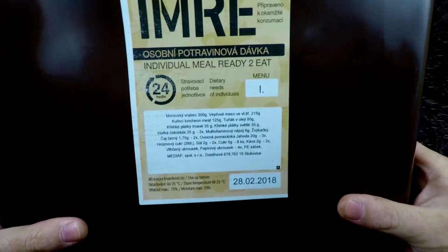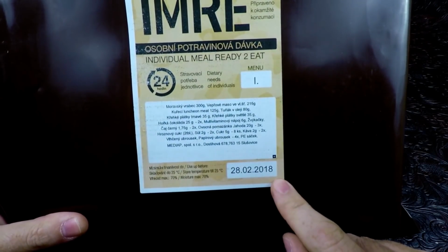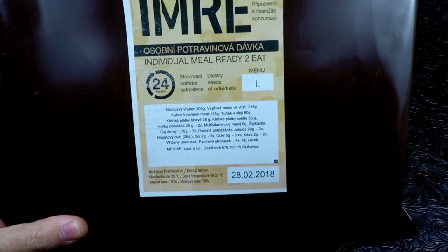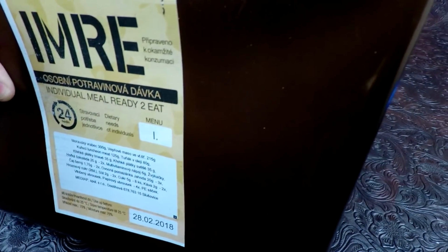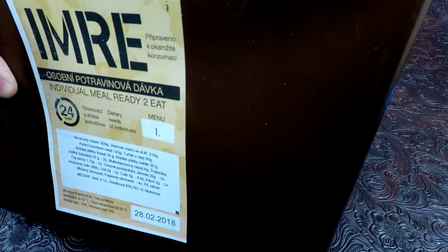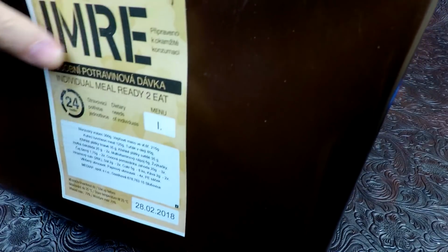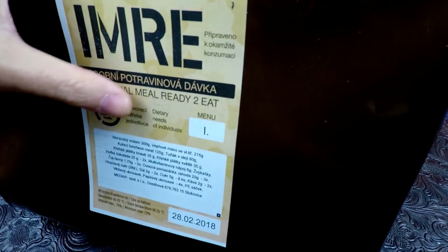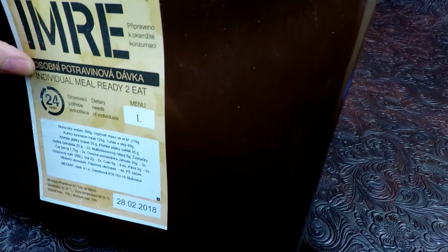So that being said, we have down here an expiration date of 2/28/2018, and this is menu number 1. So let's hit her with the translator and see what's in here. Okay, so we're going to hold it a little bit sideways here. At the top it says ready for consumption, or ready to eat. And obviously I have some English on it: individual meal ready to eat. And right above that it says personal food dose.